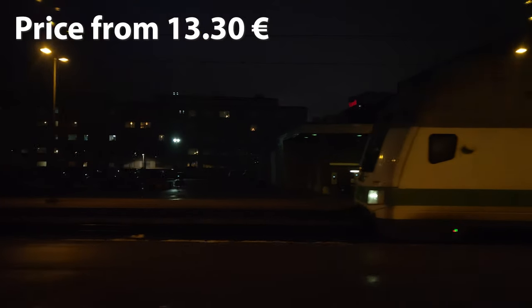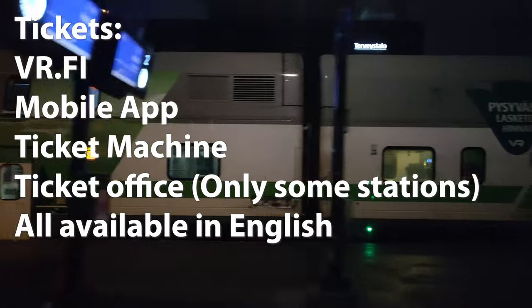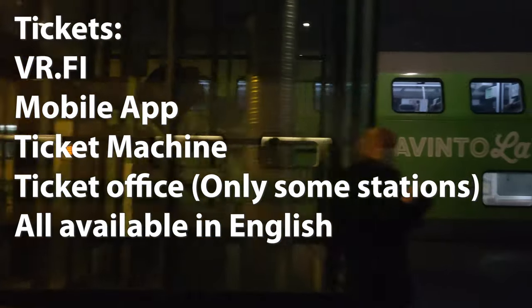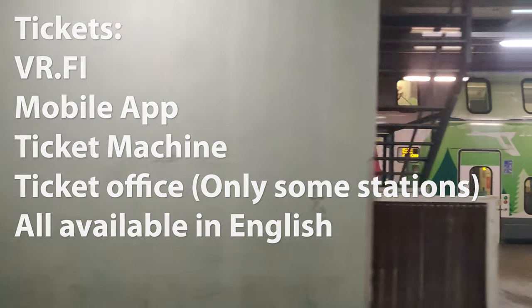The price for a journey from Pieksämäki to Tampere starts at €13.30 and operates after an airline style pricing model, with prices increasing closer to departure time. You can buy your tickets on the website and show a PDF on your phone, or directly in the mobile app. You can also buy a ticket in one of the limited ticket offices at some of the major stations, or from the ticket machine.